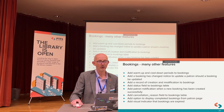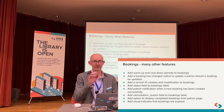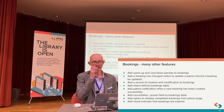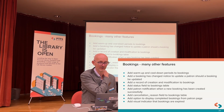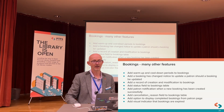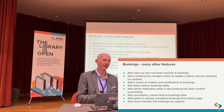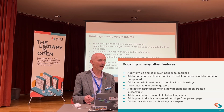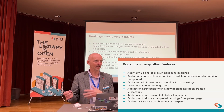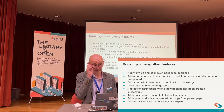There's actually a whole bunch of little enhancements that all relate to bookings. This is really just a snapshot of them. There are more; I didn't pull them all out because there are quite a lot. But there's the ability to have warm-up and cool-down periods. That is, you might need to allow 24 or 48 hours to prepare the booking. When it comes back, you need to allow 24 hours to get it, put it all back in its box and put it back on the shelf for the next person. So that's warm-up and cool-down.